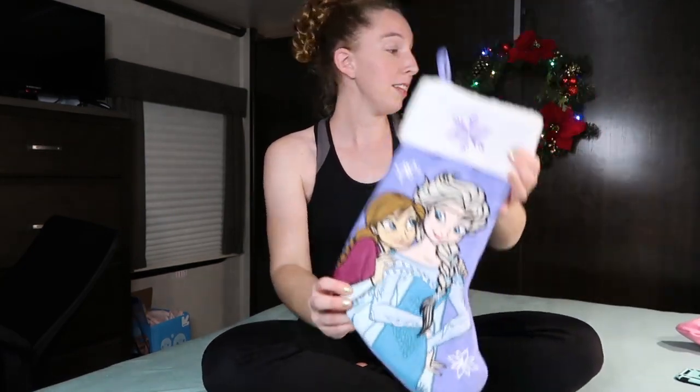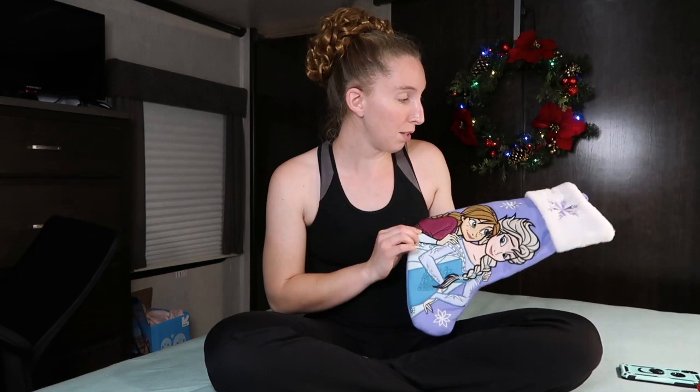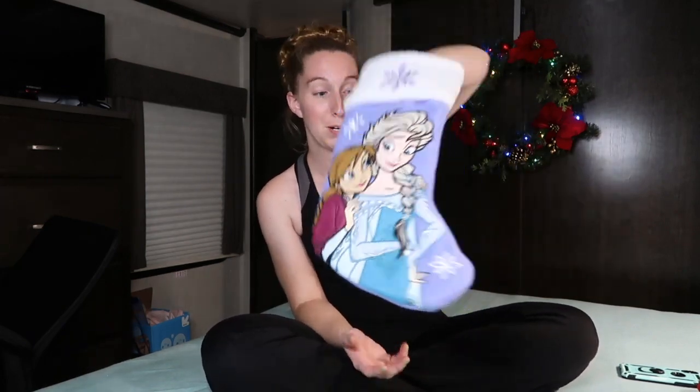This one is Kaylee's stocking, as you saw. Madeline's is Paw Patrol. And Everly's is Minnie Mouse. And these, I believe, were from Target as well. I think they're $15 each for these ones. The girls did pick some out at the dollar store, which is also really convenient if you need really cheap stockings. The dollar store does have them for a whopping dollar, but they were smaller, so Santa went ahead and got bigger ones.